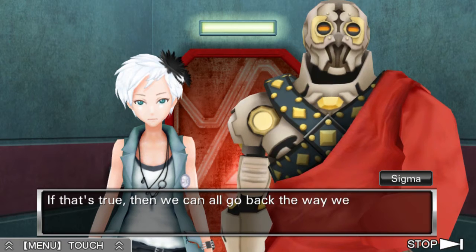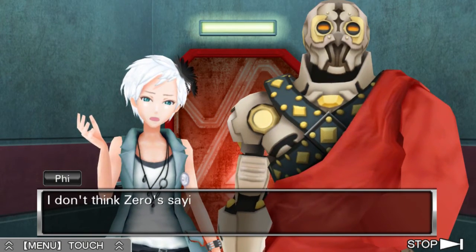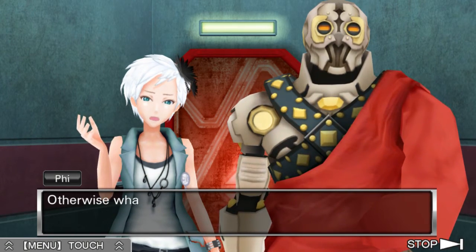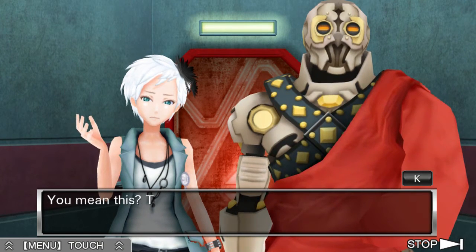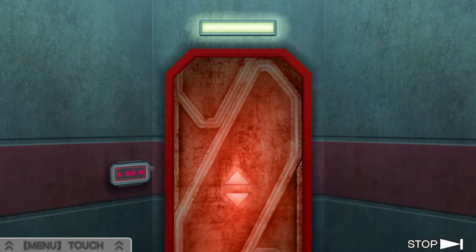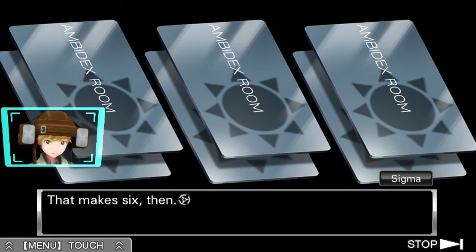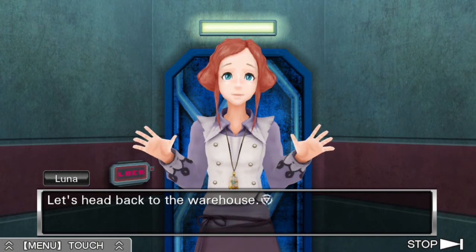If that's true, then we can all go back the way we came and get into the warehouse. I don't think Zero's saying we can. I think he's saying we have to. Otherwise, what's the point of that key card? You mean this? The ambidex room key. We found some too. That makes six then. One for each AB room. Let's head back to the warehouse.